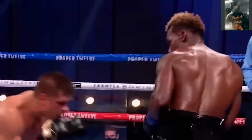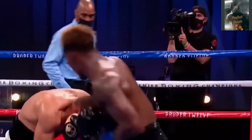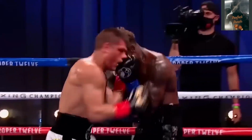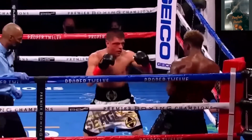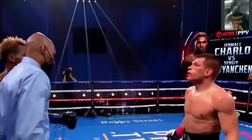In his typical combinations because he's worrying about the body, and then Derevyanchenko's able to come upstairs, but it's been few and far between. Above his right eye, and that could be problematic for the Ukrainian. We're done with the first half of the fight.